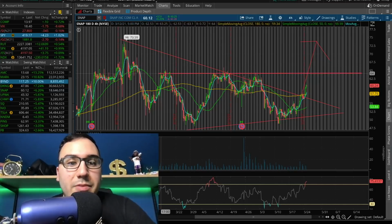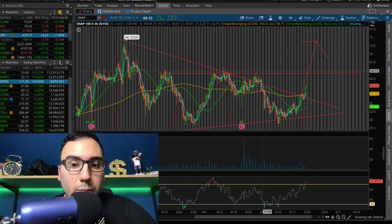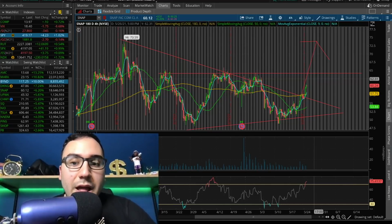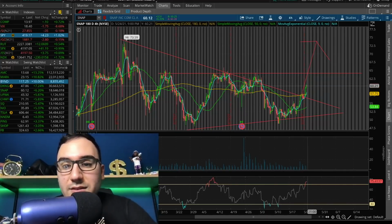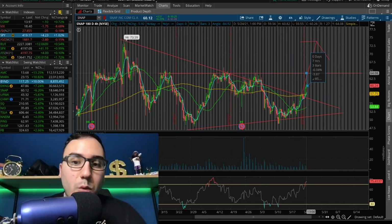We actually topped there back in the middle of March, middle of April, also a little bit in the beginning of May. And now that we're above the moving averages out of this wedge, that's the next spot we're going to, which is about 5-6% from where we are now.